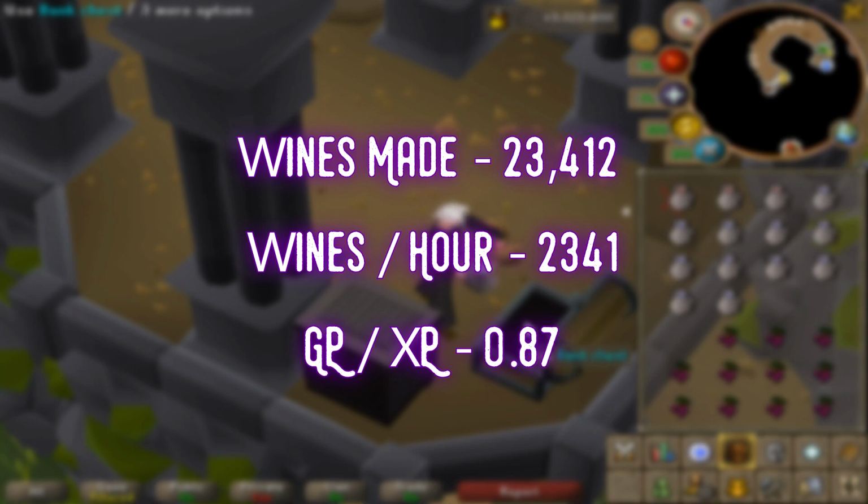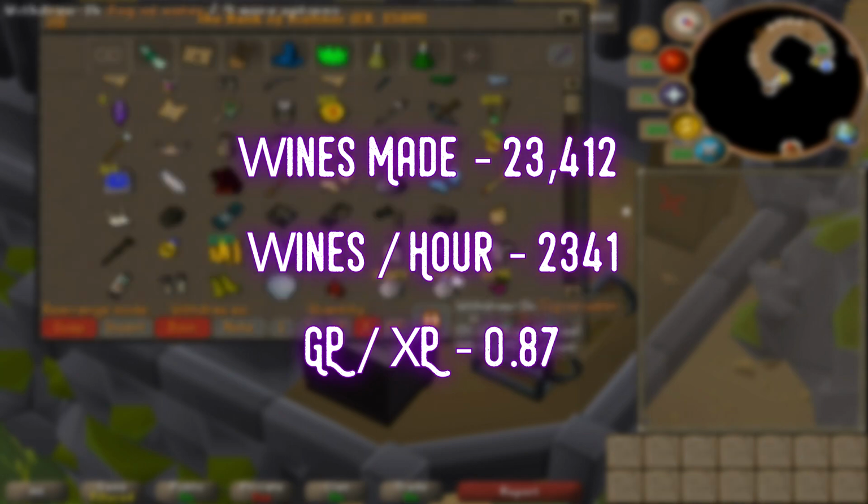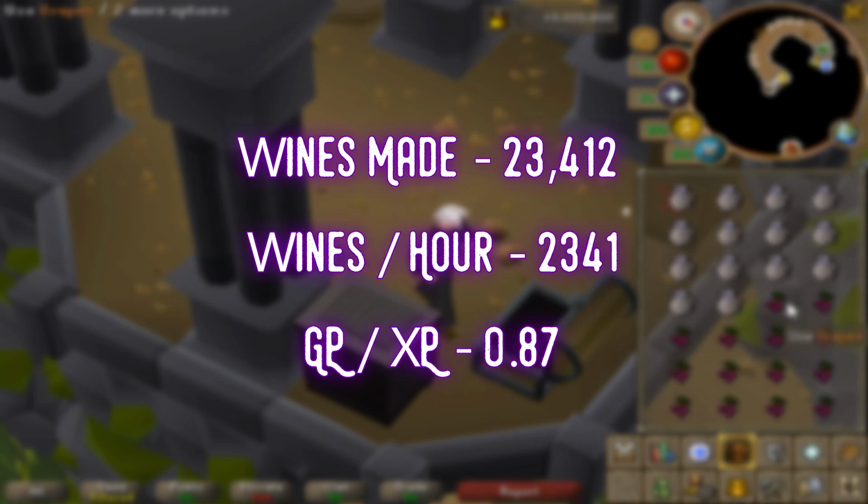First of all, we managed to make just over 2,340 wines per hour, and it is definitely possible to go slightly faster than this, which means you could be getting slightly more experience per hour than I did. Secondly, and probably most notable of all though, is how low the GP to experience ratio is for this method, given how fast this method trains your skills up.